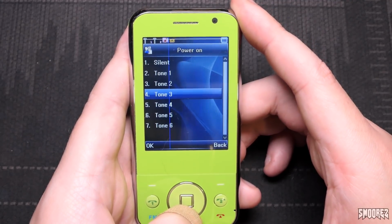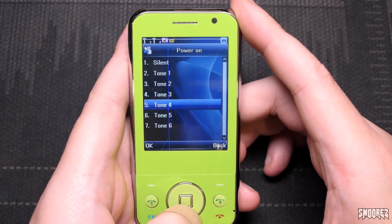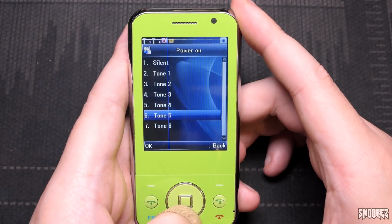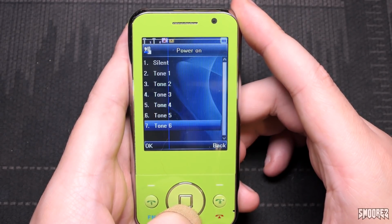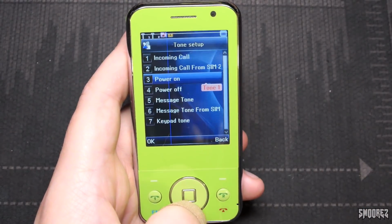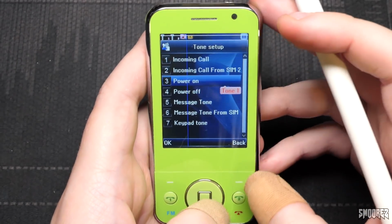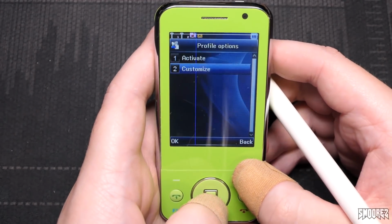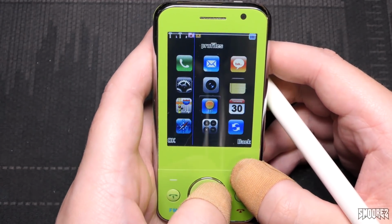Okay, never mind. I was going to say, when does it ever end? Oh, jeez. Where's Boot Audio 3? Come on. Alright, you can have some piss sounds to power up your phone. Nice. Alright, I'll just agree with that. Moving on. Do I have to do anything else within profiles? Not really. I'll just leave all that.